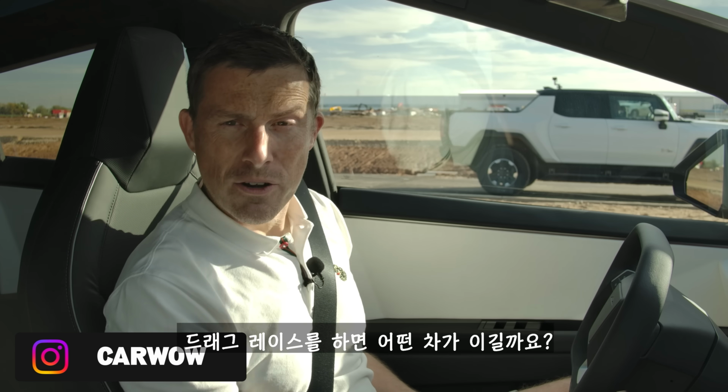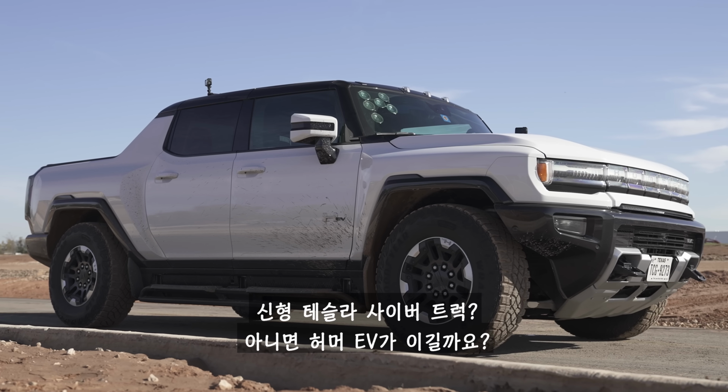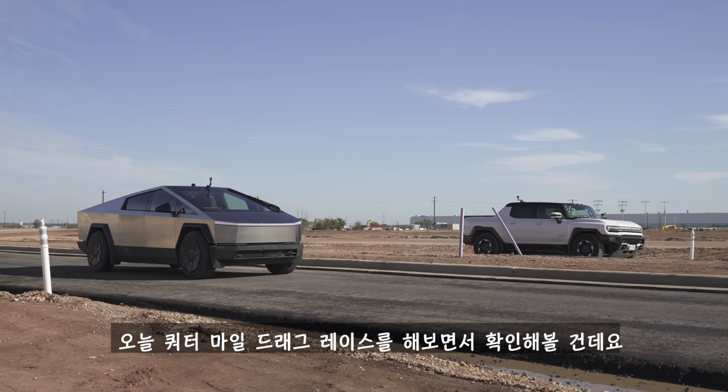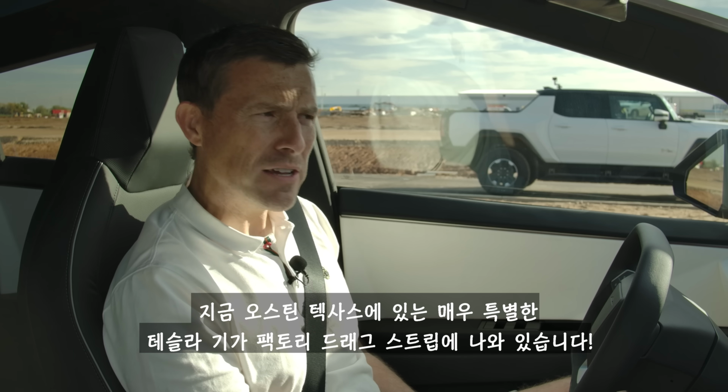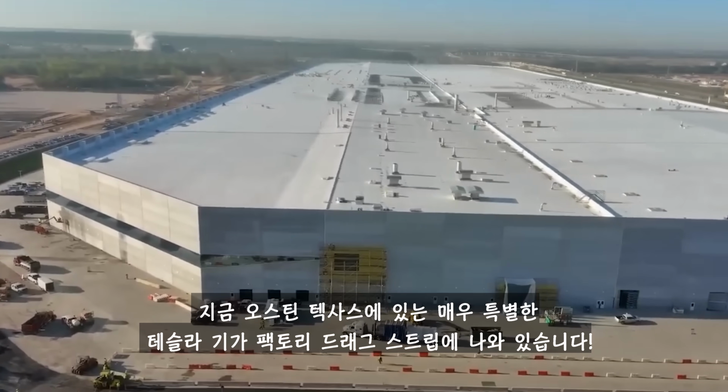What will win in a drag race between the new Tesla Cybertruck and a Hummer EV? Well, we're going to find out, because I'm going to drag race them over the standing quarter mile on a very special drag strip, which is actually at Tesla's Gigafactory in Austin, Texas.